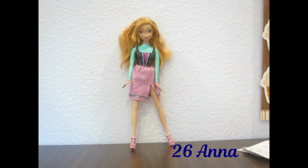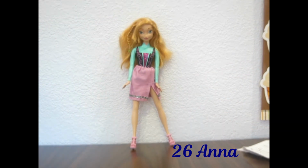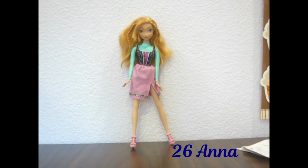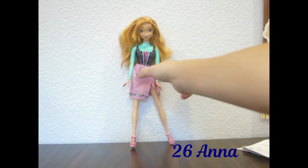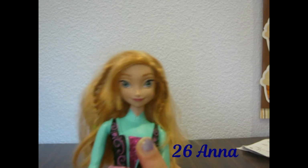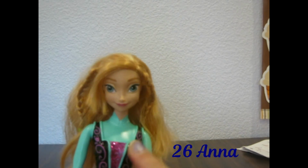Over here, my peeps, is Anna from Frozen, like you can guess. I don't actually remember where I got her. I do believe it was a Target again. I mean, I never played with her. I always thought her eyes are way too big, so I found her as a creepy doll. I still do, but I mean, you gotta love all your dolls, right?